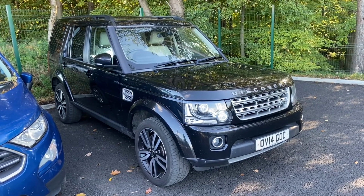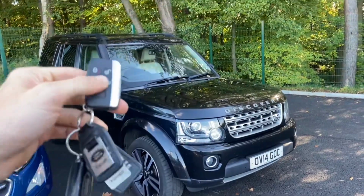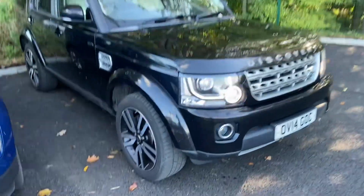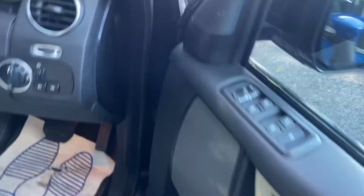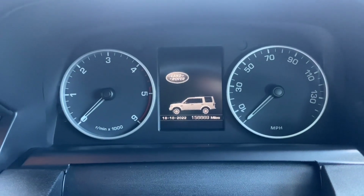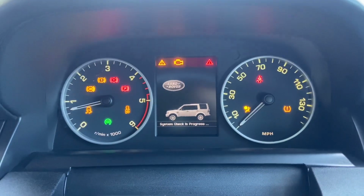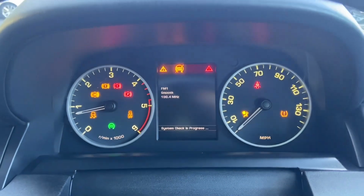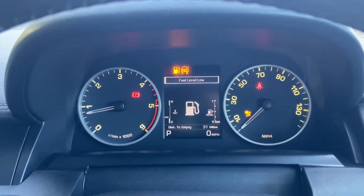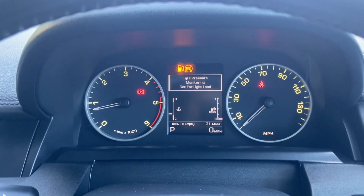Here we have Range Rover Discovery, OV14 GOC, two keys. Let's see how it starts. $156,669. Just turn this off, music. So it starts good. Sounds good.